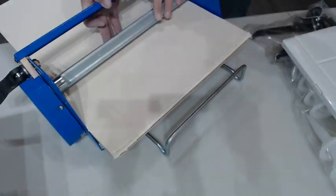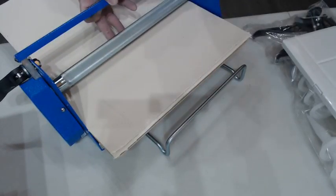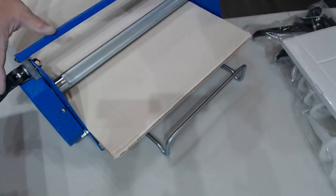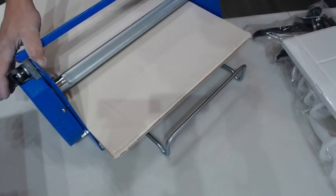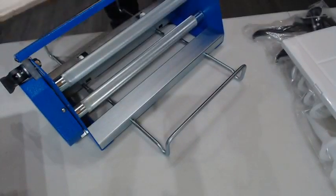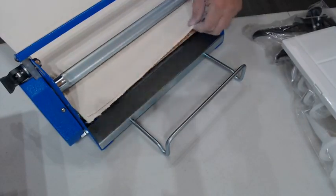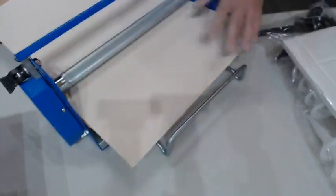As I go down with it, it makes the slab thinner, so I can adjust this to whatever thickness. If I want a 1/2 inch slab, I adjust it here, lock the handles in on both sides, and then there is a board that goes in between the rollers, and it comes with 2 sheets of canvas.